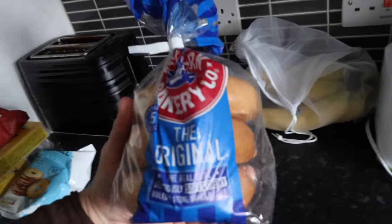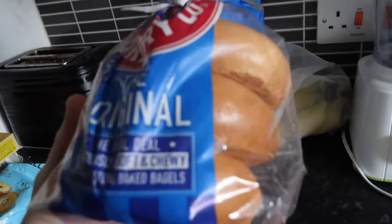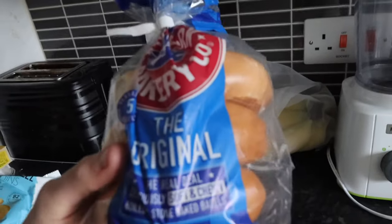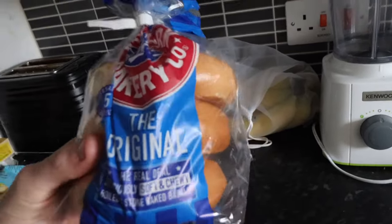Guys, you literally won't believe it. I've had to do it again. We've had to go in with the New York bagels because I went into Tesco and there just was not enough bagels to justify me not getting any and then having to go back the day after. So I picked up these.